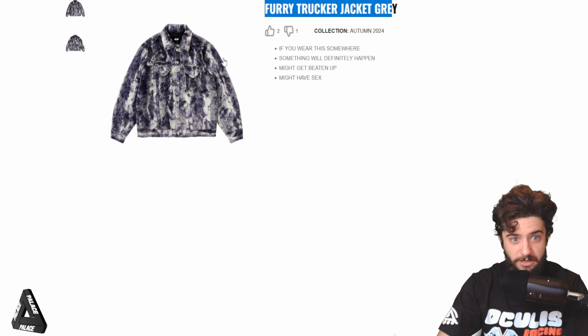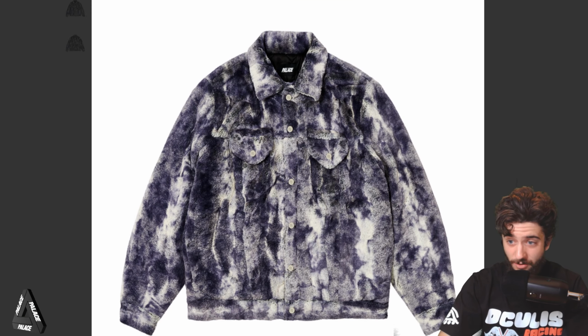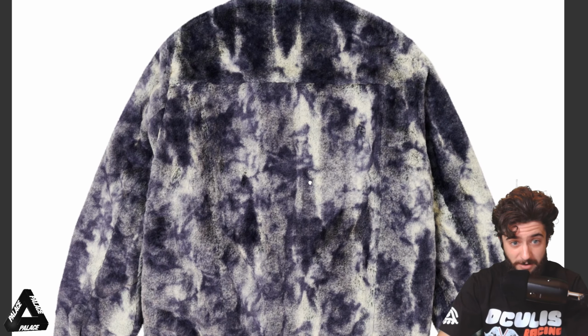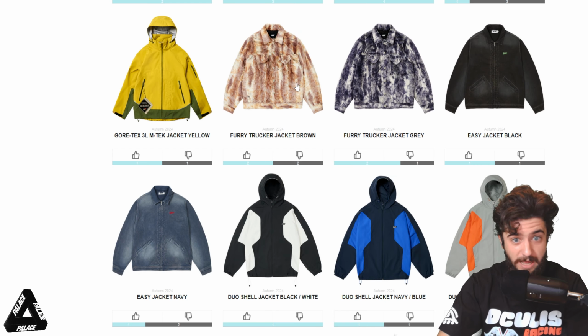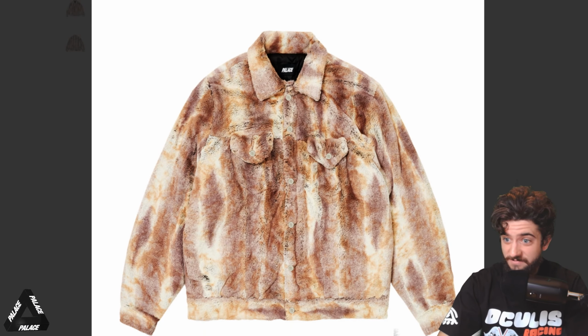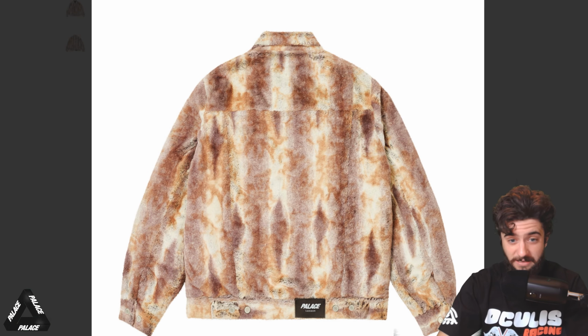The furry trucker jacket. This is called gray. It looks purple to me. Am I going colorblind? I don't know. I reckon this is a purple guy, but maybe not. Also available in brown. I'd say that's brown. Very furry. Very in your face.